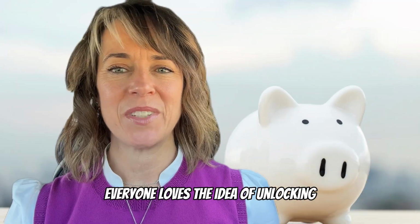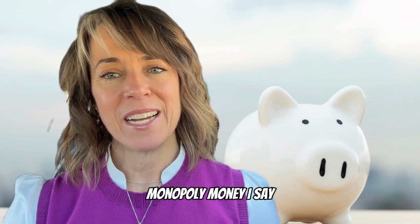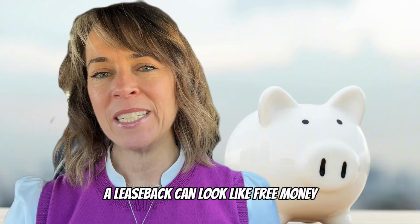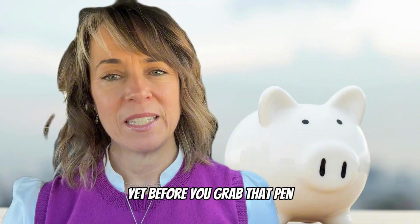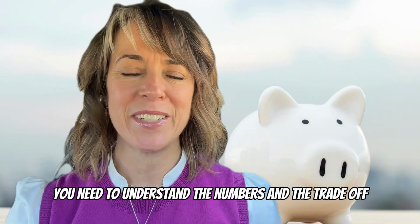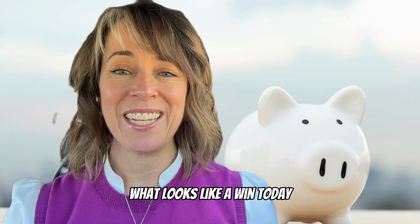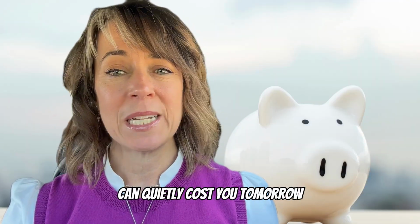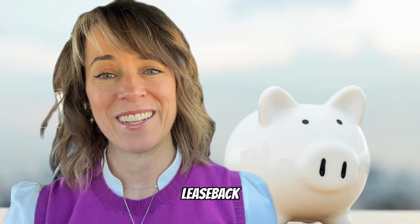Everyone loves the idea of unlocking cash from their building until they realize it's not Monopoly money. A sale-leaseback can look like free money. Sell your building, stay as a tenant, and pocket that fat check. Yet, before you grab that pen, you need to understand the numbers and the trade-off. What looks like a win today can quietly cost you tomorrow. Let's break down the real math behind a typical sale-leaseback.